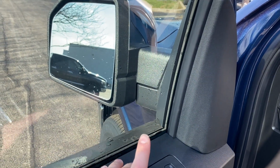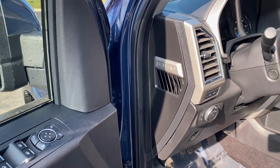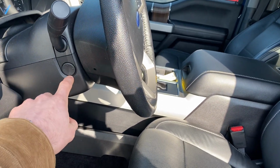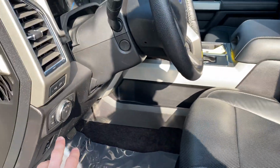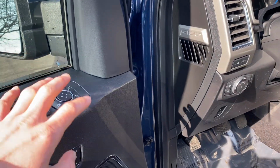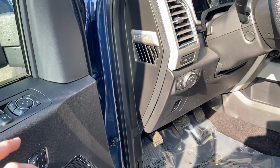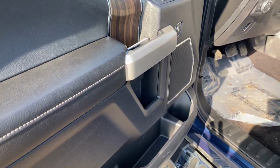These mirrors are power foldable just by a push of a button. That one is not in place right now. But memory seating for three different drivers. That means it's got a power adjusted steering wheel that goes every way that you could imagine. And it saves the seat arrangement, saves the pedal arrangement, and the mirror placement all in one. So if you have multiple people driving your truck, you'll be able to press numerically up to three different positions, and then they'll be able to go right to their seating position without having any kind of hassle to adjust it to that right position.